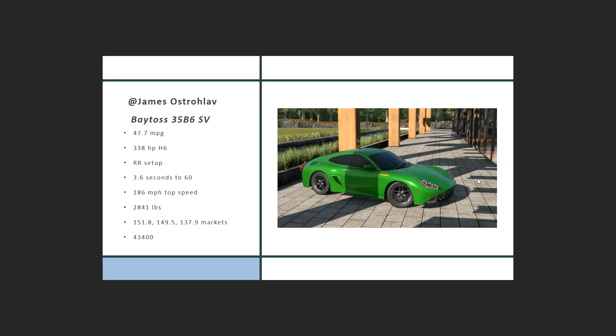The Baytos 35 B6 SV, 47.7 miles per gallon with a 338 horsepower Boxer 6. Rear wheel drive, 3.6 seconds to 60, 186 for our top speed here, 2,841 for our weight, 115.8, 114.9, and 149.5. I cannot read today. Forgive me, guys. And 137.9 for our markets, and 43,400 is going to be our price here.